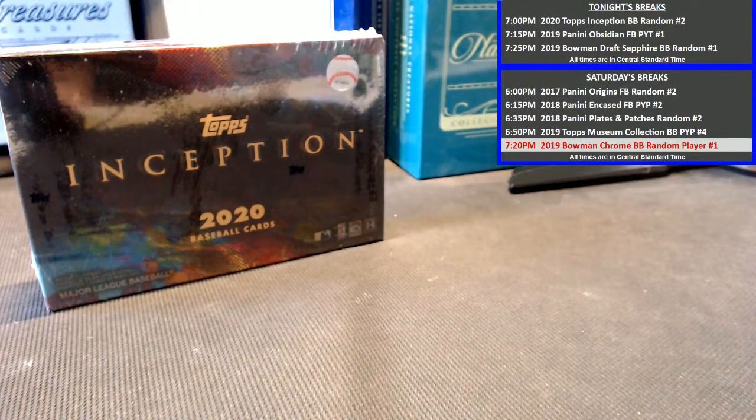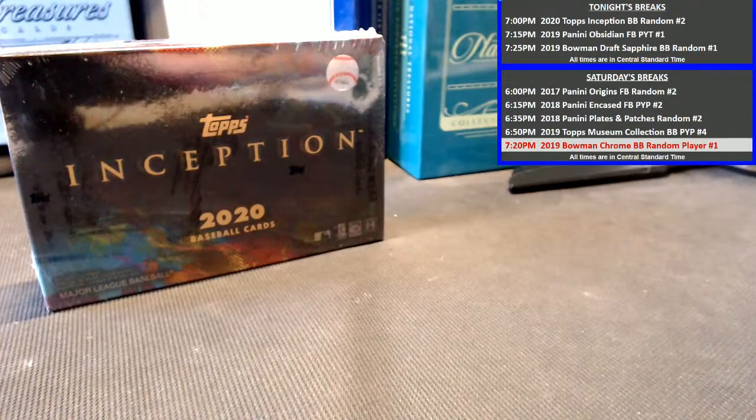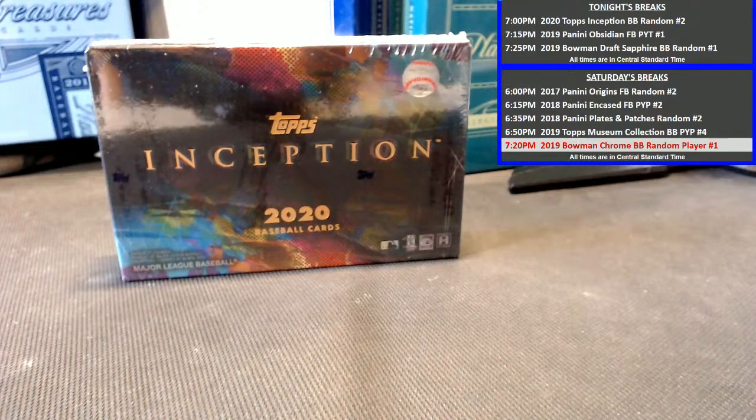All right, well, it looks like it's 7 o'clock. So let's go ahead and get started with our 2020 Topps Inception Baseball random player one box break number two. Just like with all of our random player breaks, we list everybody in random.org in the order of which they purchased their spots. We'll randomize that list 5 times. And then line that up against an alphabetical player list from the product. Good luck, everybody.